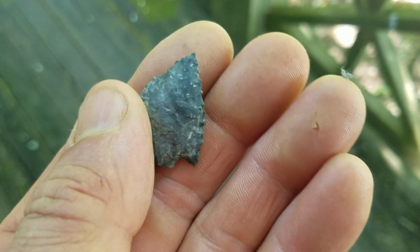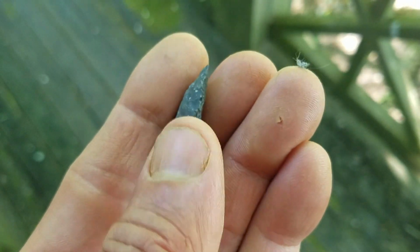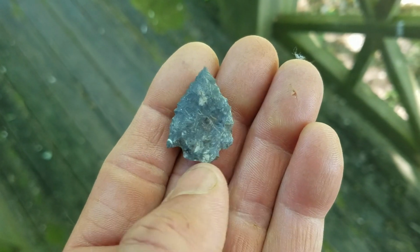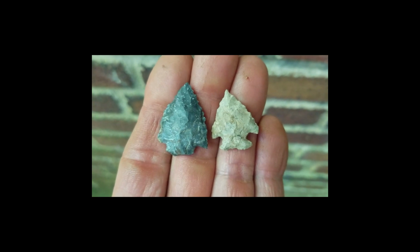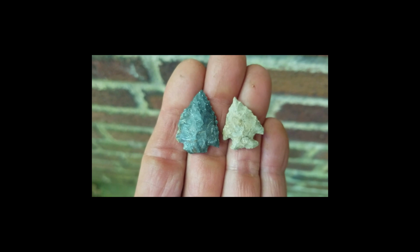It looks like Upper Mercer material. It's an early archaic looking point. It looks like that last, watch my last video, I'll put it up at the end to the left. I found a perfect one about the same size. I'd say that's an Addo dart. Well, there's the other little point I was talking about. Looks similar. Lots of these little darts there.